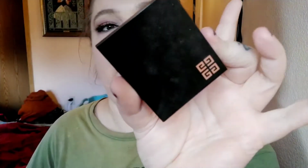So the next thing is bronzer. And my Holy Grail bronzer, holiest of Holy Grail bronzers, is by Givenchy. This is Givenchy Croisiere, number 2 Douce Croisiere. Mine is on its last legs. It's lived a good life. I was really close to you, I didn't realize how close I was. So I have to be gentle. This is a baked powder, so it needs to be a little bit gentle.